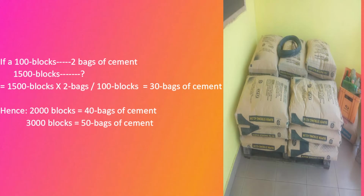Then you move to the pillars and then the foundation concrete. We can estimate all of that. And therefore, if you have 2,000 blocks, you need 40 bags of cement. If you have 3,000 blocks, you need 50 bags of cement. Are you getting it?